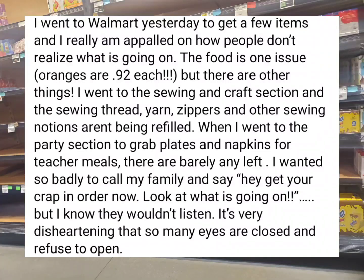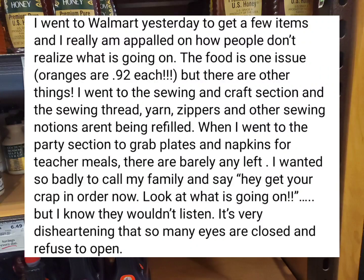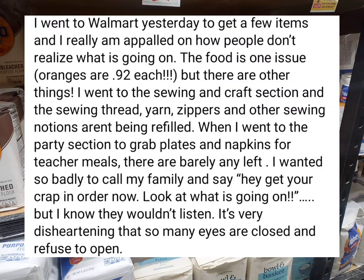All right, you guys, so this is on Facebook. I blocked out the person's name because I do believe in people's privacy. "I went to Walmart yesterday to get a few items, and I really wonder how people don't realize what is going on. The food is one issue. Oranges are 92 cents each, but there are other things. I went to the sewing and craft section, and the sewing thread, yarn, zippers, and other sewing notions aren't being refilled. When I went to the party section to grab plates and napkins for teachers' meals, there are barely any left. I wanted so badly to call my family and say, hey, get your crap in order now. Look at what is going on. But I know they wouldn't listen. It's very disheartening that so many eyes are closed and refuse to open."